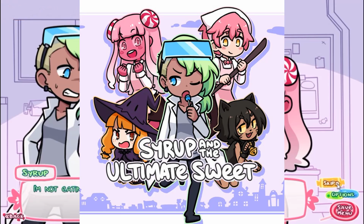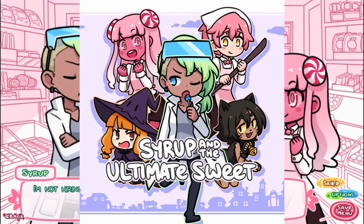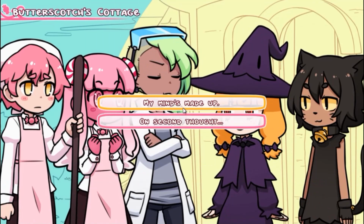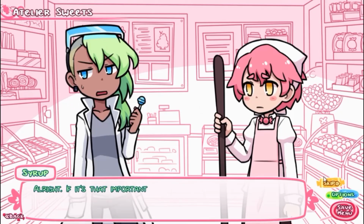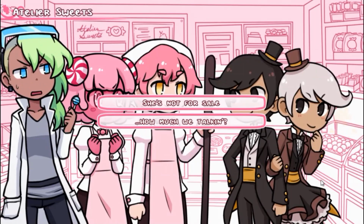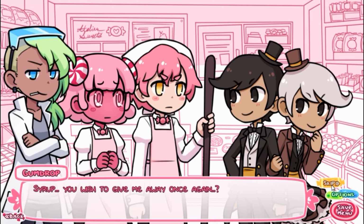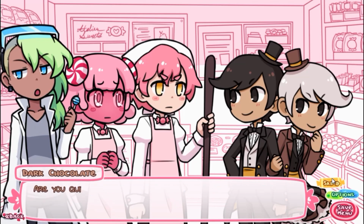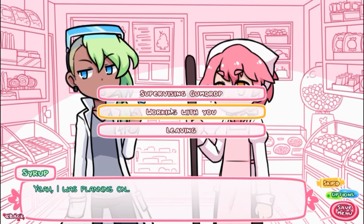And not to be outdone by that game, we have another title to talk about. And this one really threw me for a loop too. The title is called Syrup and the Ultimate Sweet. I'm getting cavities just by looking at this gameplay. But what's it about? Syrup finds a candy golem in her basement. Could the two become friends and finally complete the ultimate sweet? In a magical town there lives a candy alchemist, Syrup, who one day discovers a candy golem in her basement. Where did she come from? Who could have made her?